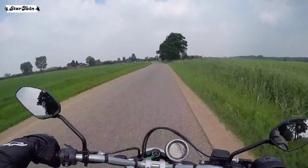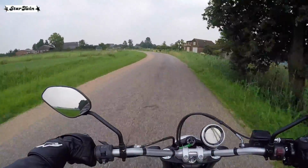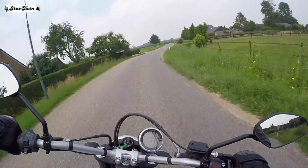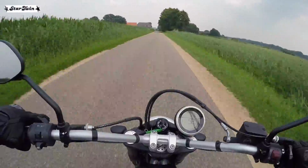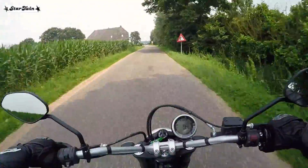Seat is very comfortable though. I'll show you in a second in the walk around, but it's comfy. And I needed to adjust to the vibrations in the beginning. It starts to be an addicting vibration. This nice roar of the V-twin. Oh, it's good.